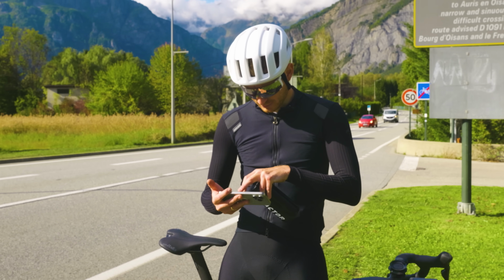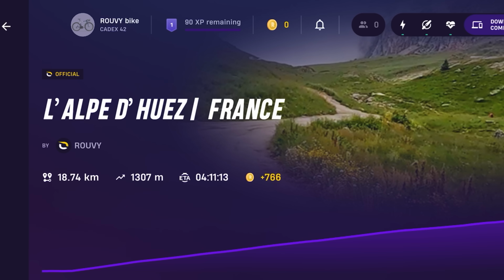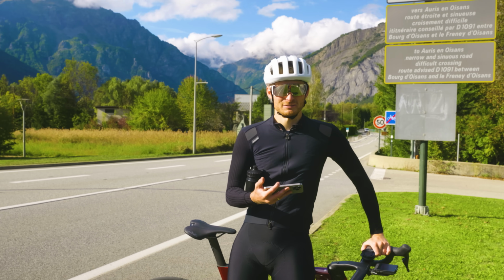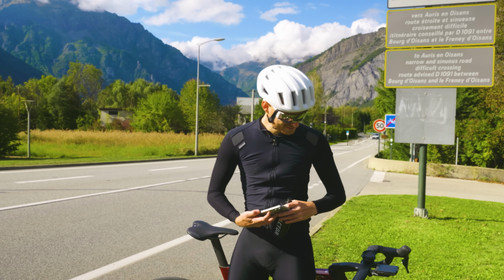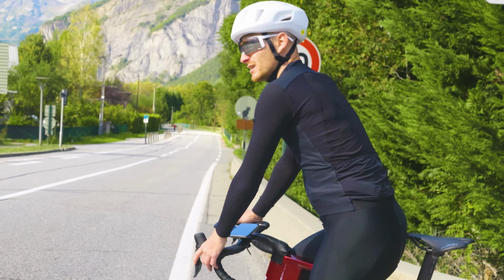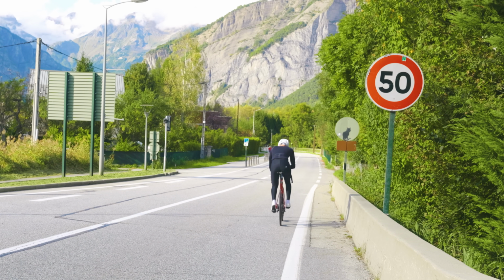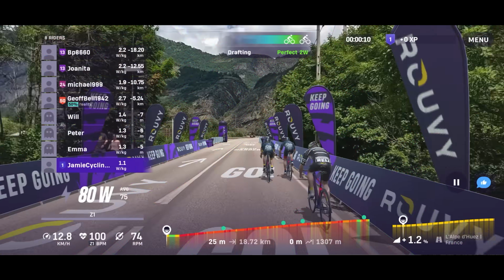Yep, I still am that high. Route found. Let's load that up. And I think we're ready. Well, I mean, Rouvy is. I'm not sure my legs are, but let's get on with it. Right, see at the top, here goes nothing. Oh, my avatar's moving. That's weird. I'm winning.